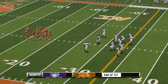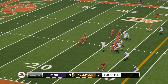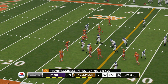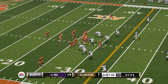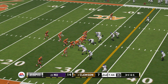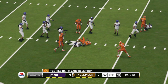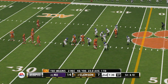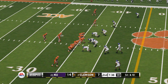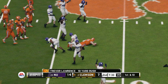And we're back for more action here in quarter number two. Gets to about the 27-yard line. Fires out to his wideout, and they make the stop around the 36-yard line. That'll move the chains for another Clemson first down. Now he tries to buy some time. Brought down at the 46-yard line.